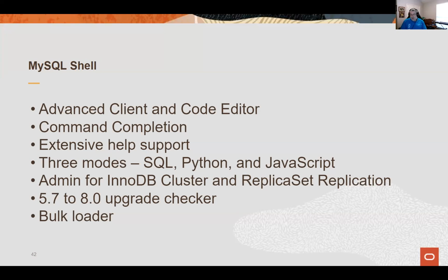I also like to mention that the MySQL Shell has a new set of backup utilities. MySQL dump basically takes all your information and serializes.